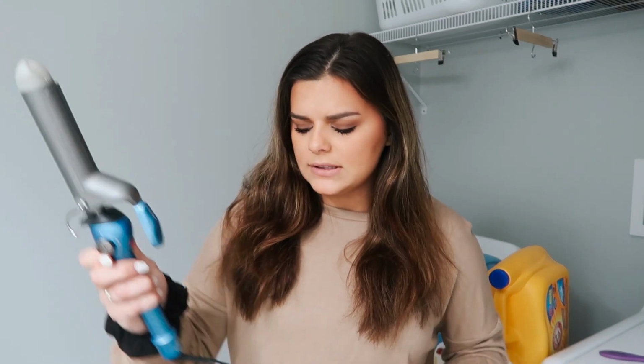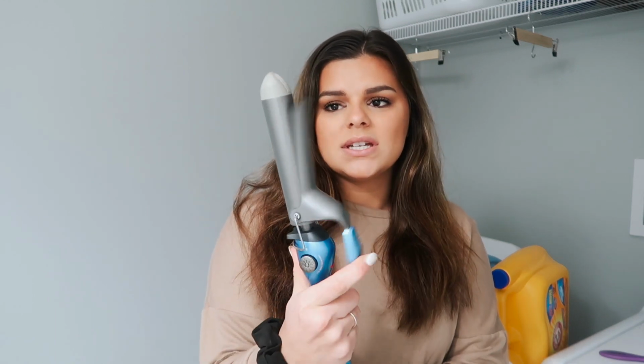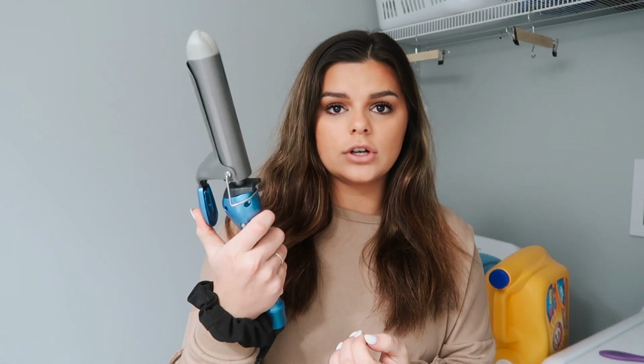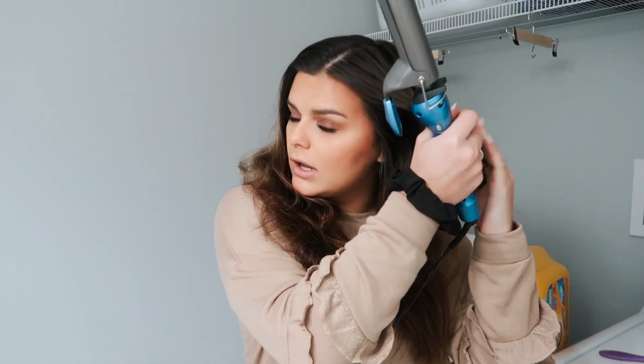So just for reference, I'm using the Babyliss Pro 1-inch curling iron. I use a proper curling iron. I don't use a curling wand anymore. And then you can just have it set to whatever temperature suits your hair. I don't put anything else on it. My leave-in that I put in at night has a heat protectant in it, so I don't put another heat protectant on it. And I just take sections of my hair, pretty big sections honestly.